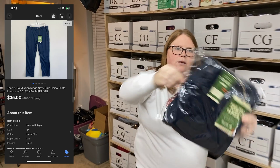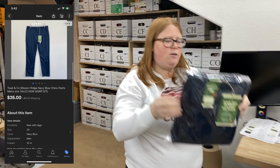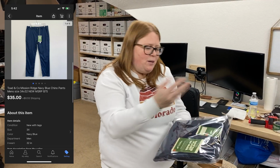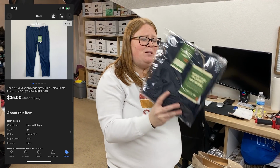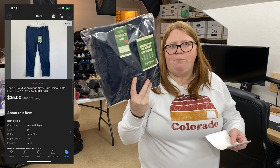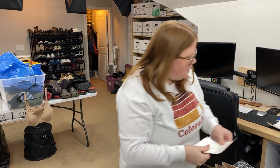The brand Toad & Co., which I believe used to be called Horny Toad, although I never heard of it at that time. It was already Toad & Co. before I ever learned to pick it up, and I don't even know if I would say pick it up. The few times I've picked it up have been retail arbitrage, just because of new with tag. These I got for $10, and they sold for $35 plus shipping on eBay, so not bad. Nice. And then box C.